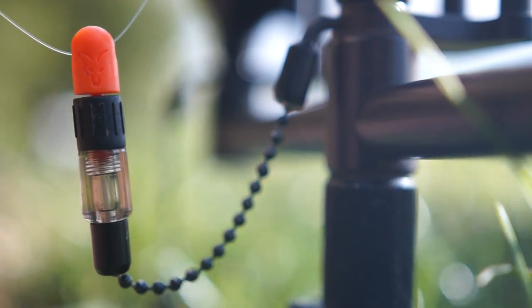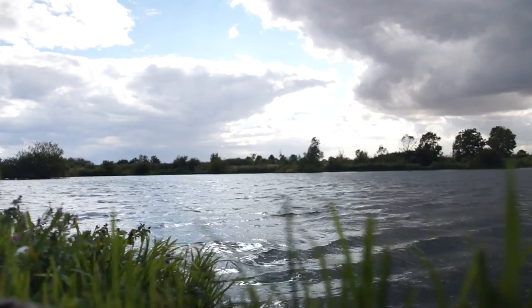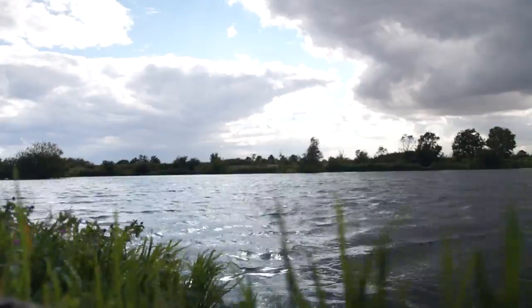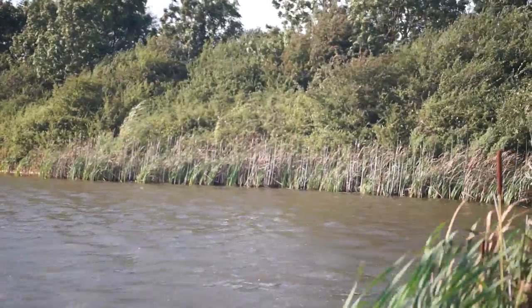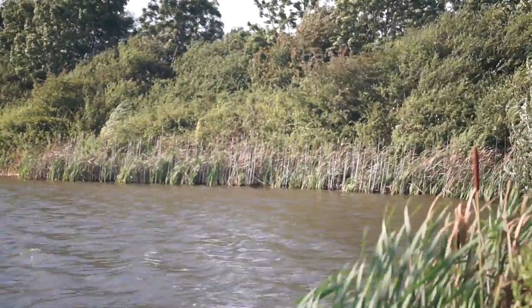The rods are out. I've got two out in open water. Since we're setting up, I've seen two fish going in one area, so I've covered that area with two rods at the moment. Got a pop-up out there and a balanced bottom bait. And I've got one down on the reed line. This wind's hacking into the reed line. It just screams fish.